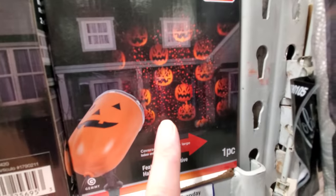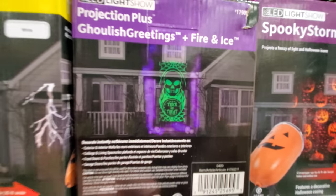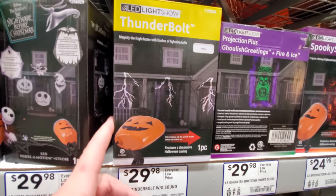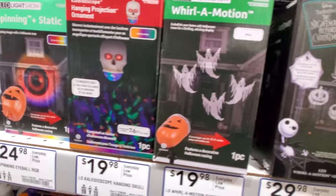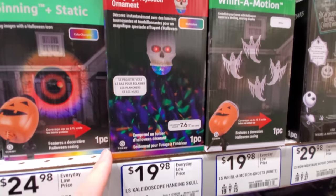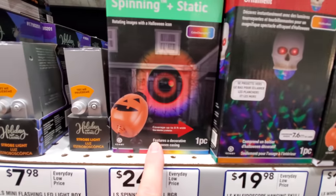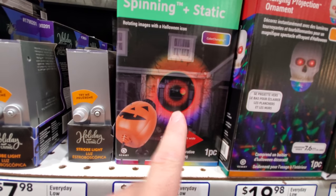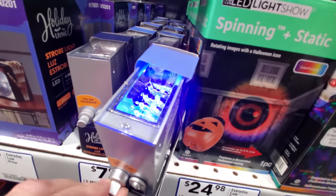Look at those. Those are pretty spooky looking jack-o'-lanterns. Trick or treat with the skull. I guess that's lightning. Nightmare Before Christmas. Ghosts. What is this? Hanging projection ornament. So you hang it and it throws that around the room almost like a disco ball. Oh look, this one's a giant eye. Ooh. Strobe light.